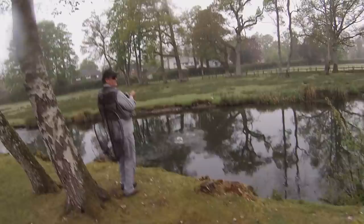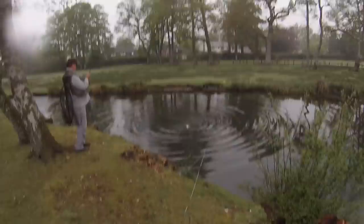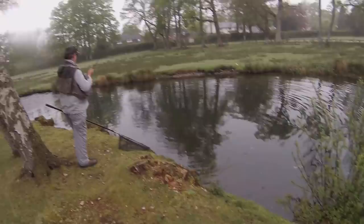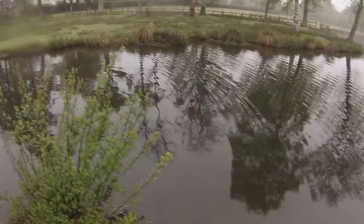There we are, that's a good start on the black and gold. They were fighting for that, three or four of them following it. The smallest took. Never mind. We'll see. I can see. Oh yeah, have a go, Mark.